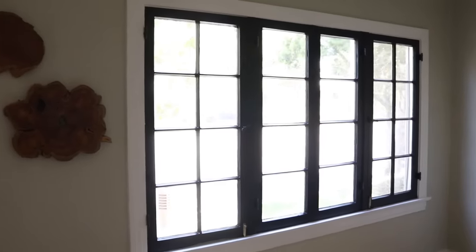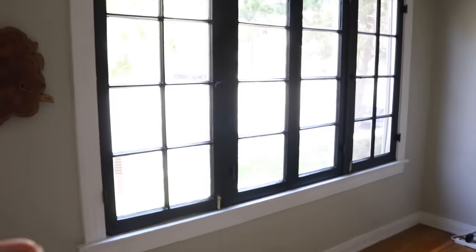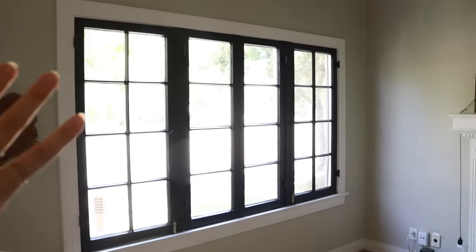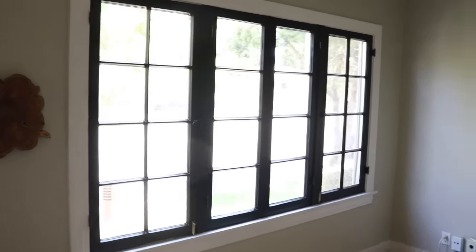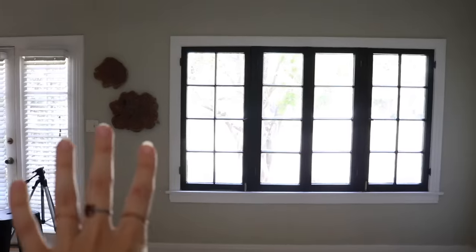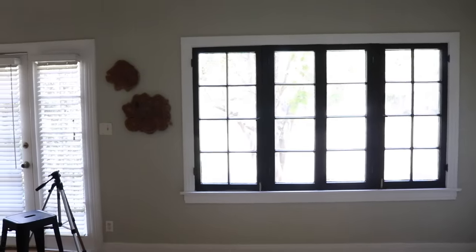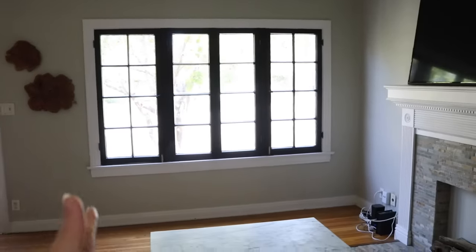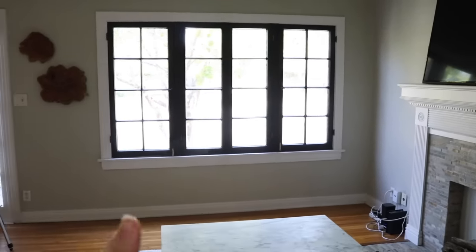Wow, what a huge difference this makes. I know I'm kind of shooting into the sunlight here, but already just this small detail, just going over the trim in black, makes a huge modern update to the space. And because this window has the black versus the blinds that we had before and it being all white, it kind of helps to separate this space, create a barrier between the entryway and the living room.